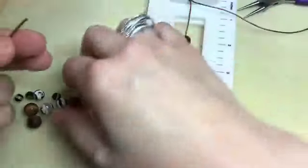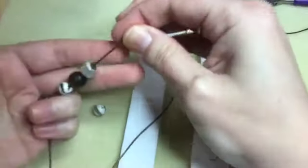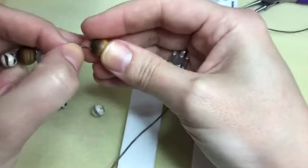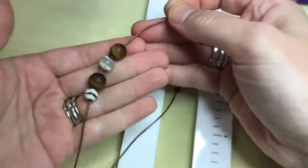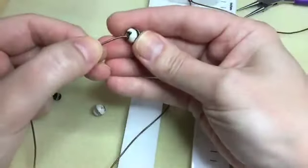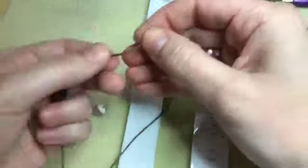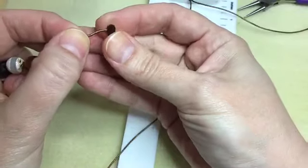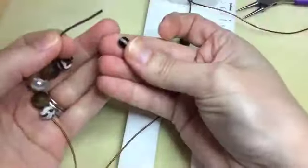We're gonna go up in size a little bit. So this guy, one of these tiger's eye beads, and another one of the tiger's eye. There's four of these matte tiger's eye, these large ones, so there's enough for two on each side of your necklace from your center. And one of these, and let's see, another one of these little small guys, and then the center bead is going to be one of these.